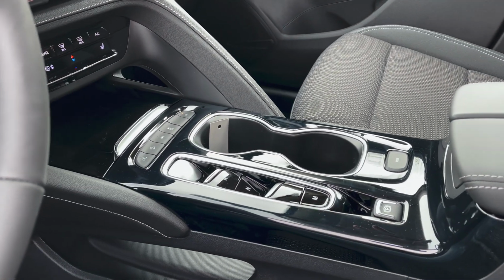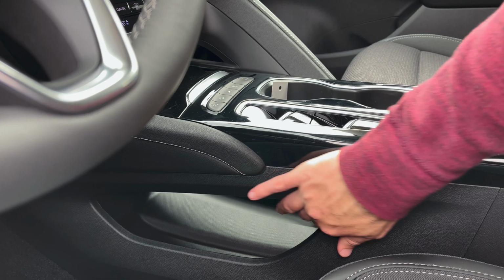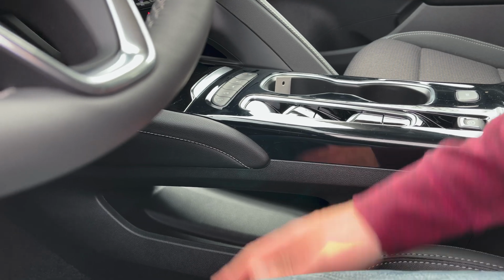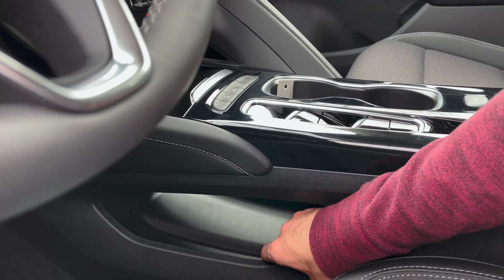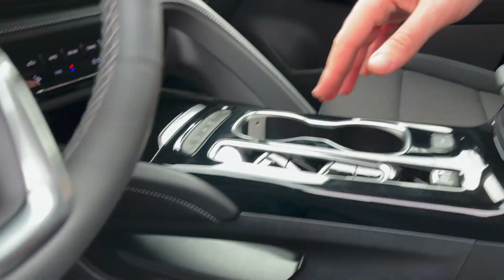Also, something that's a little tough to see is this thing's channeled, so I'm going to try and drop the camera down a little bit. You can see there's actually a pass-through, so you can use this as storage if you want. Put whatever you want down here. I'm not really sure what you do. I try and keep my vehicle as empty as can be, but if you needed a little bit more room for storage, this whole console under here is a pass-through, and you can stick whatever you want under here.